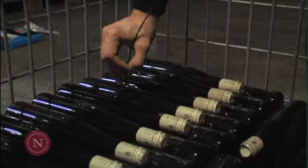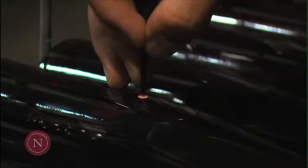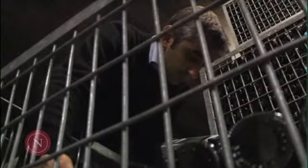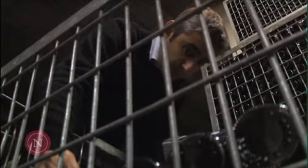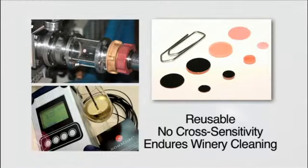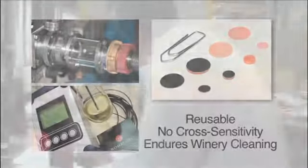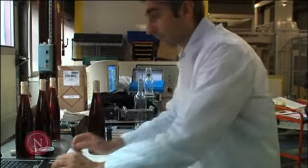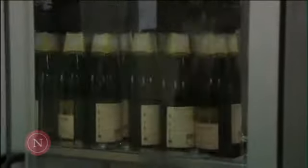The NomaSense oxygen measurement system is highly accurate, portable, non-destructive, and allows for non-invasive analysis. It provides rapid readings when measuring either high or trace amounts of oxygen. The sensor dots and dipping probes are reusable, have no cross-sensitivity to sulfur dioxide or carbon dioxide, and are designed to withstand stringent winery cleaning procedures. Most importantly, the NomaSense equipment, combined with technical support from Nomacorc Service Network, provides winemakers with accurate information with which to improve wine quality and reduce costs.